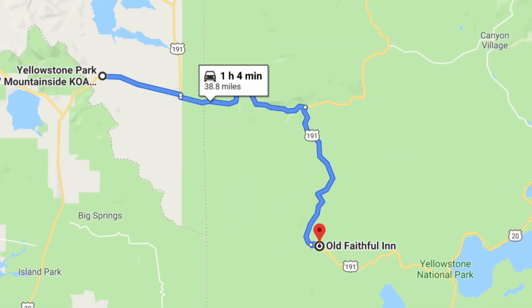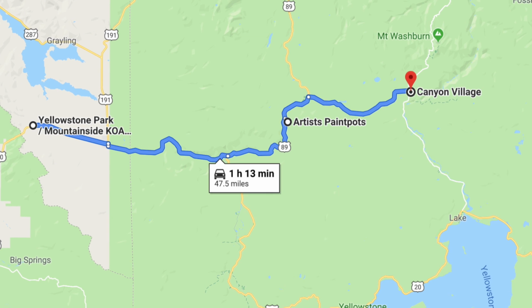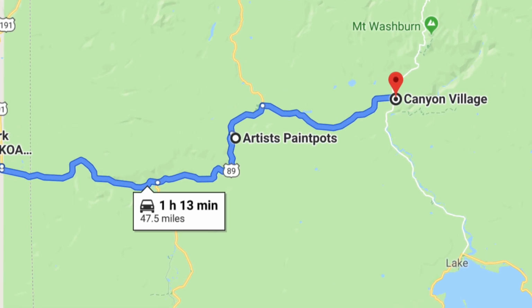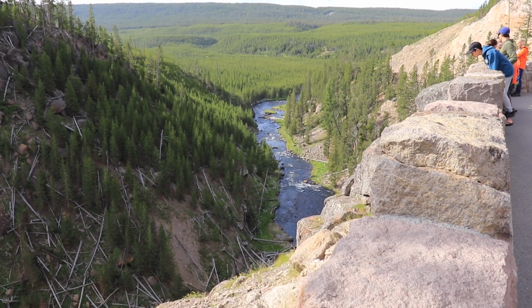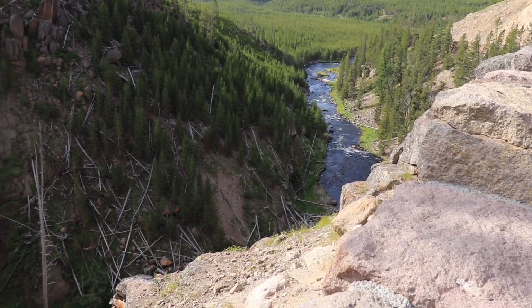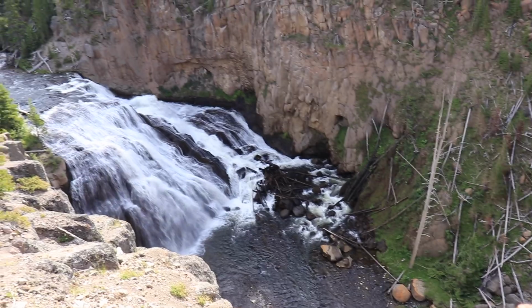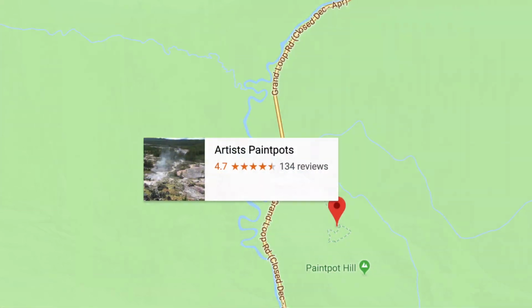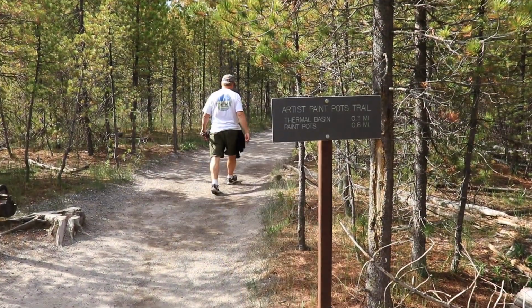On our first day in Yellowstone Park, we headed south to the Old Faithful area. But today, we're heading east along the Grand Loop and then the Norris Canyon Road toward Canyon Village. Part of our hour drive out to the Canyon Village was along the Gibbon River, so we made a couple stops on the loop just to enjoy the different views. The river is beautiful. On the Grand Loop, we also stopped at the Artist Paint Pots, of course.